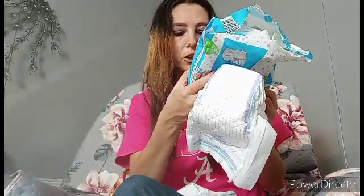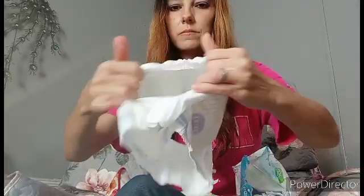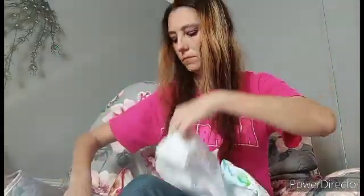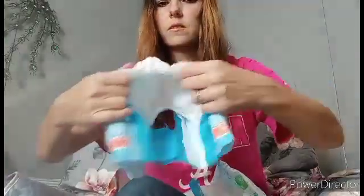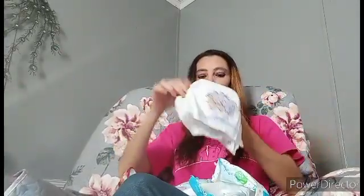Breathable outer cover, comfortable leg cuffs. So these are the leg cuffs. They claim to be like underwear. I'll show the leg cuff on this one. This one just to me feels more stretchy. Overall this just feels like the Huggies is more well made than this cheaper brand pull up.